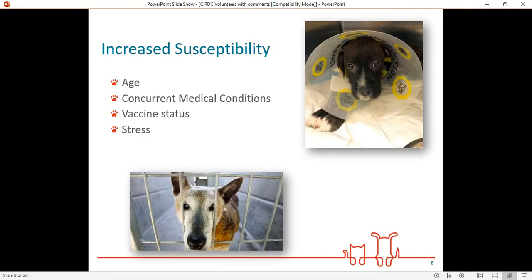It may not seem obvious, but another major risk factor for kennel cough in a shelter environment is stress. Just as students tend to get sick around exam time due to being run down, tired, and around a lot of other students, dogs in shelters experience a high level of stress that compromises their ability to fight off infections.